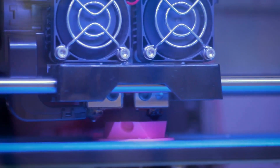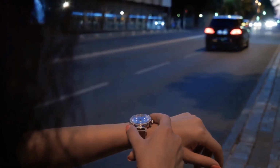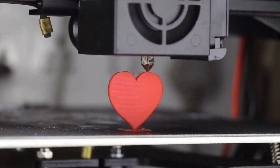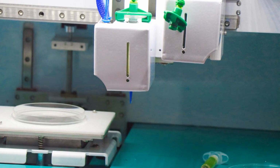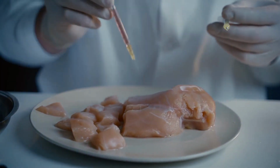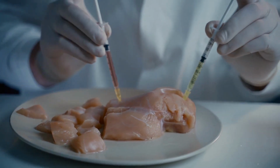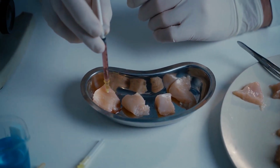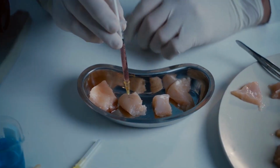So what did the creation of the first bioprinted tissues mean for the future of medicine? In one word, potential. The potential to create custom-made organs for transplants, eliminating the need for donor organs and the associated risk of organ rejection. The potential to study diseases in a new way, by creating diseased tissues in a lab and testing treatments on them. The potential to reduce the need for animal testing, by testing new drugs on bioprinted human tissues instead.